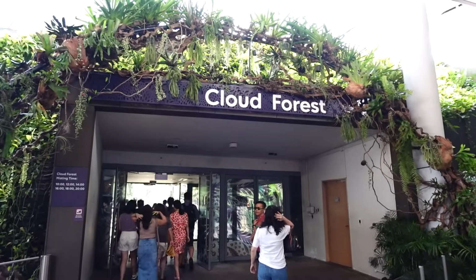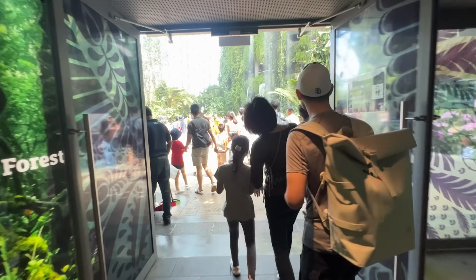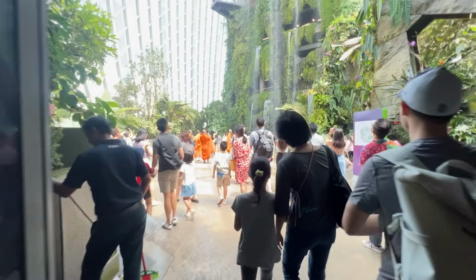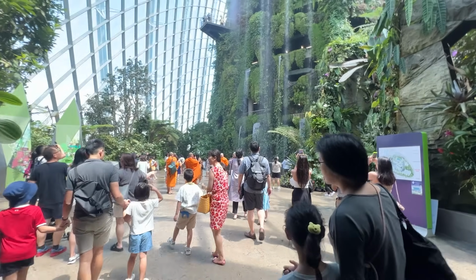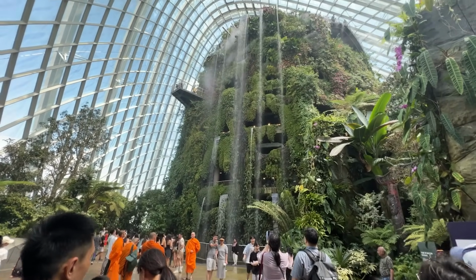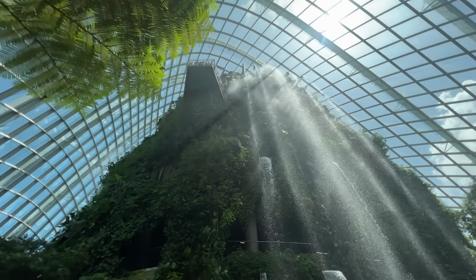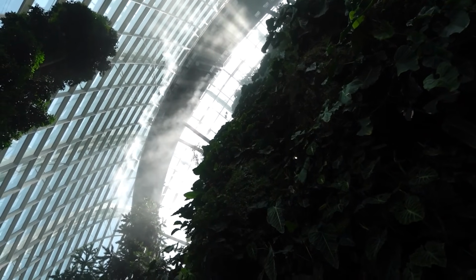So next we are going to go to Cloud Forest. Sorry, Cloud Forest. Ooh, this is a magical dome for me. Here is a fall, a little bit cooler than outside. I can feel the mist of this fall. See, you can see clouds above.